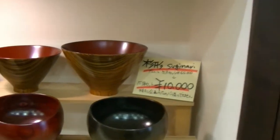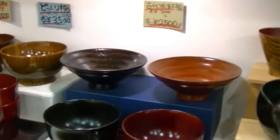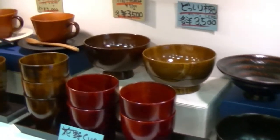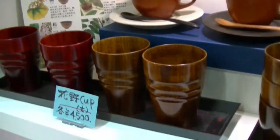In samurai period, there was a post town in this area, and tourists bought Kiso lacquer ware as souvenirs. So, it spread to other regions and became popular.